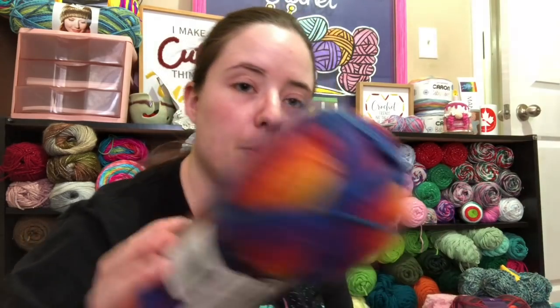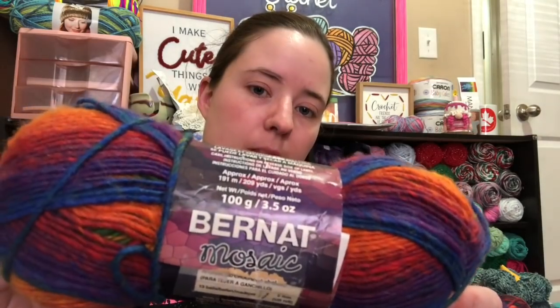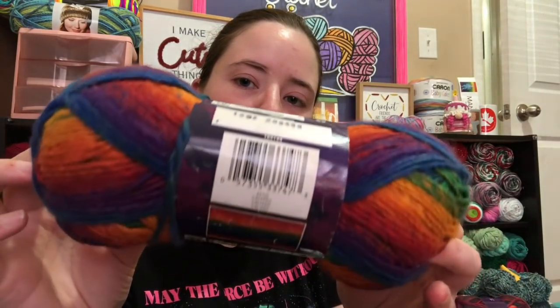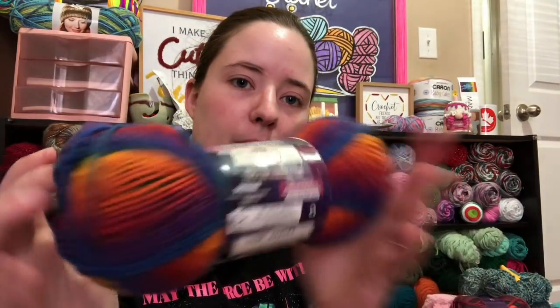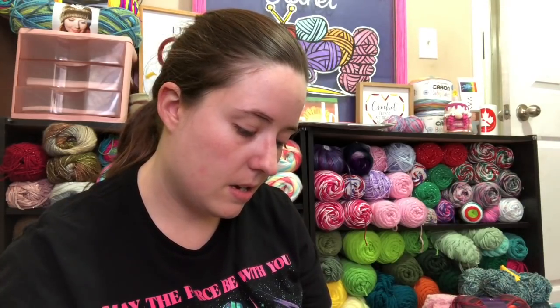So next is a brunette mosaic. 209 yards, 100% acrylic. Really pretty colors. It looks like it might be an older ball of yarn. And then there are two balls of Red Heart Boutique Unforgettable in the color Calibri Parrot.